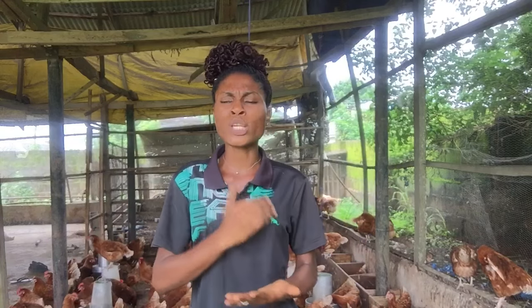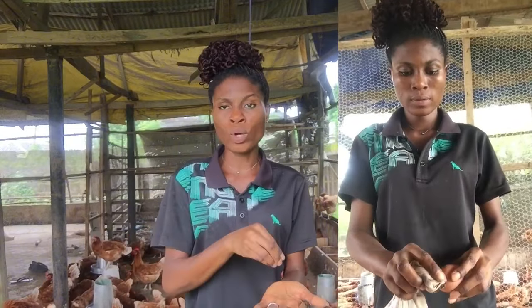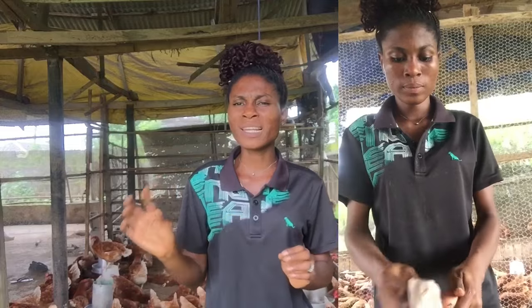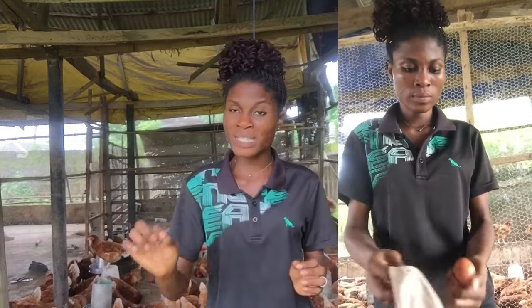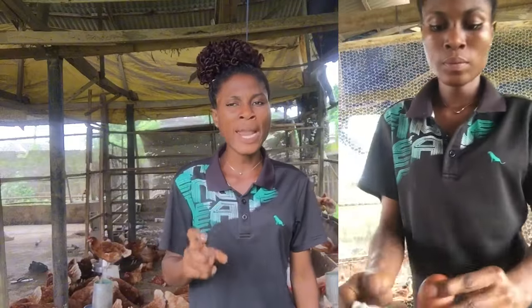Also, you need to make sure that your egg is quality, is very clean and neat. There's no how you will not see egg on the farm that the bird has poo on it. So when trying to clean the poo on your egg, make sure you clean it with a clean cloth. Just put it a little bit inside water and clean it. Please avoid cleaning your egg inside water.